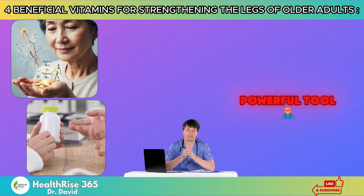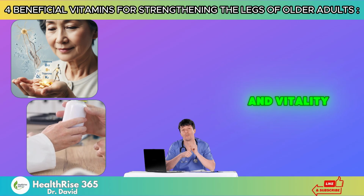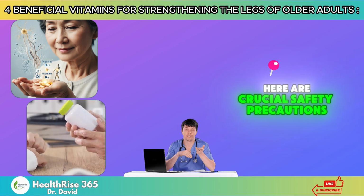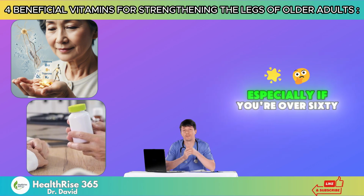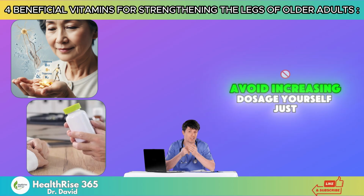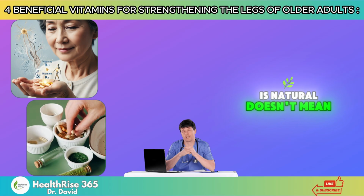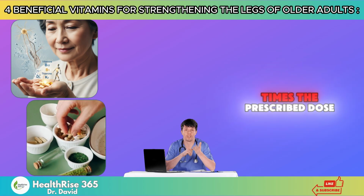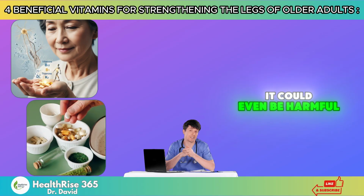Like any powerful tool, vitamins are incredibly effective at reviving health and vitality, but they must be used carefully and responsibly. Here are crucial safety precautions to remember when purchasing supplements, especially if you're over 60. Avoid increasing dosage yourself. Just because something is natural doesn't mean more is always better. Taking twice or 3 times the prescribed dose won't yield faster results. It could even be harmful.